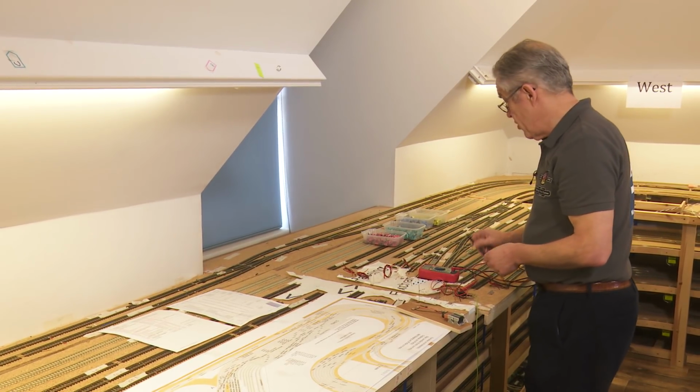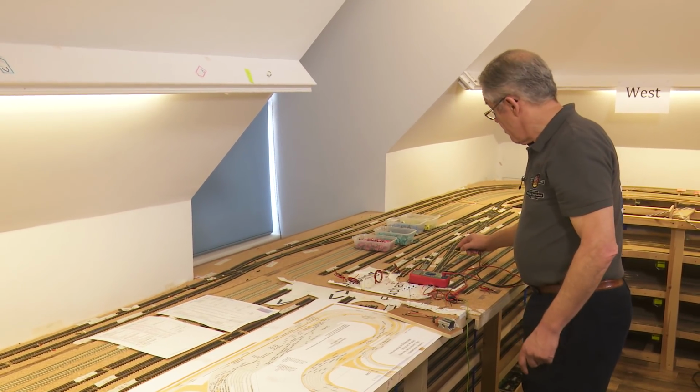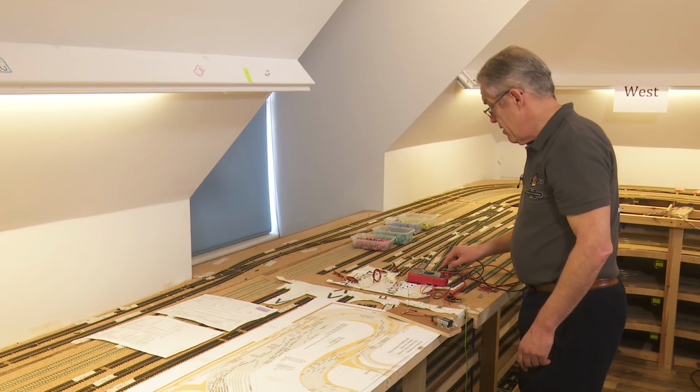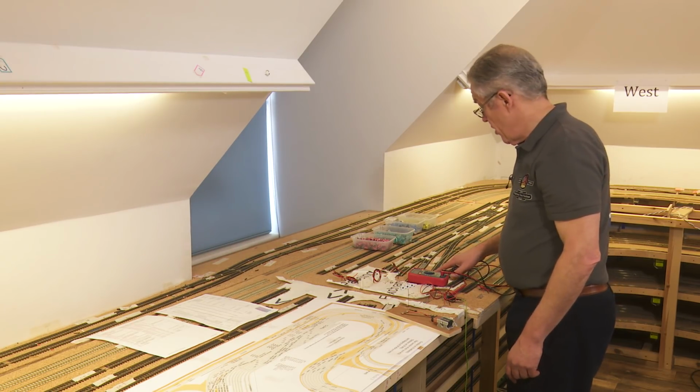And the final thing we have to check when we change the points is that we do have the electrical connectivity between the points and here, because these are all electrically isolated from each other.